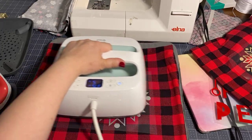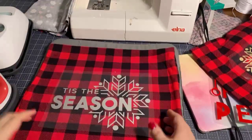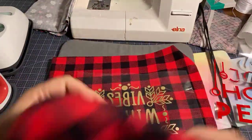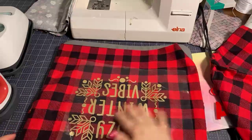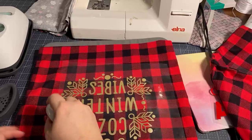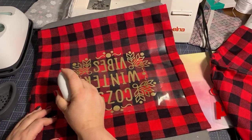All right, so let's do that. And while we're waiting for that to cool, let us go over using our little mini and doing these little edge pieces, because darn it all, it really needs to give me a break here, folks.